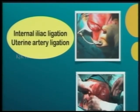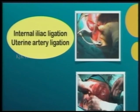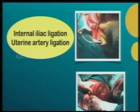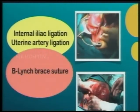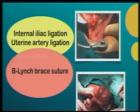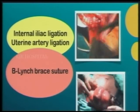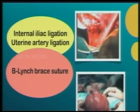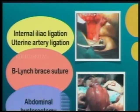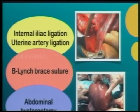As Dr. Piley has already explained, you can then go ahead and do the internal iliac ligation, which I have not done in years, because it's a very easy procedure, but we didn't find a need for it. We do a uterine artery ligation if necessary, or of course, the B-Lynch brace suture, which we found extremely useful, particularly in an atonic uterus or bleeding from the placental bed, particularly in a placenta previa. So B-Lynch brace suture, and of course in very unfortunate situations we end up having to do an abdominal hysterectomy.